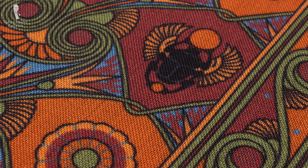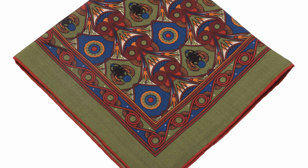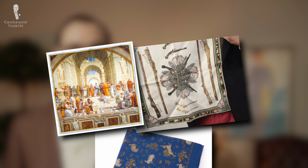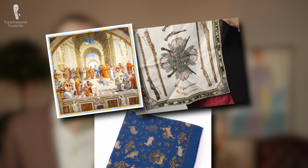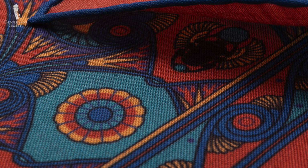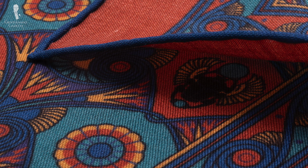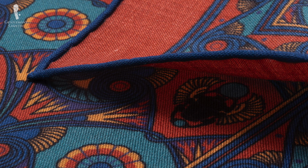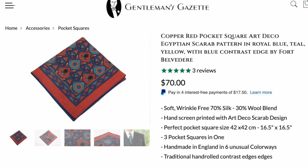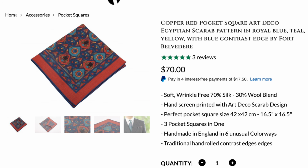These can be intimidating because you might think the design is too bold or will look awkward when it's folded up into your pocket. Now, graphic pocket square designs can vary widely, so for maximum versatility, we would recommend that you opt for something that is unique enough to catch the eye, but not so complex that it's going to be distracting. And as you might have expected, Fort Belvedere's Art Deco Egyptian Scarab design definitely fits the bill here.